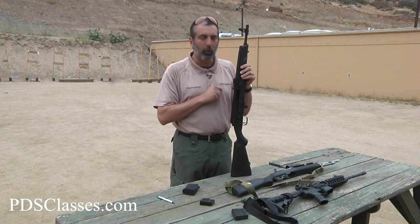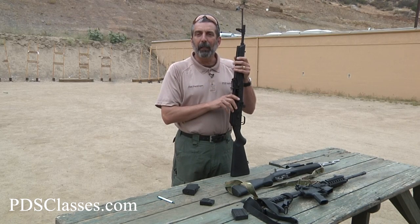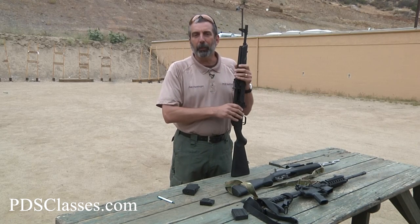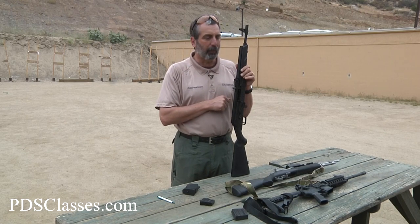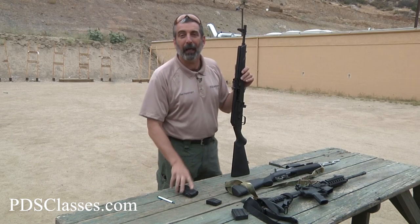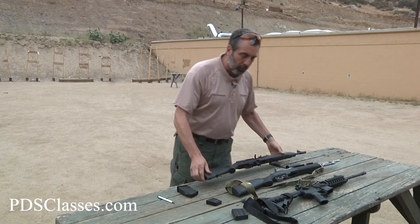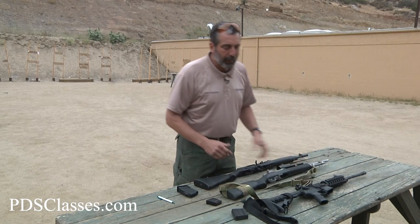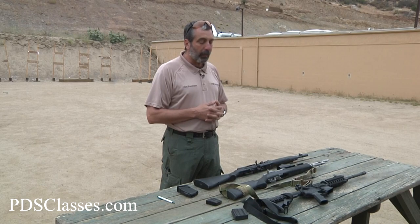It gives you a fully functional self-defense rifle without the illegal features, and therefore it doesn't limit you. You don't have to worry about changing your magazine if you need more ammunition. But you are still limited to the 10-round magazine in California, and there are some magazine limits in other states as well. So these are all very reliable self-defense platforms. It's really a personal decision as to which one you like the best. They all run extremely well.